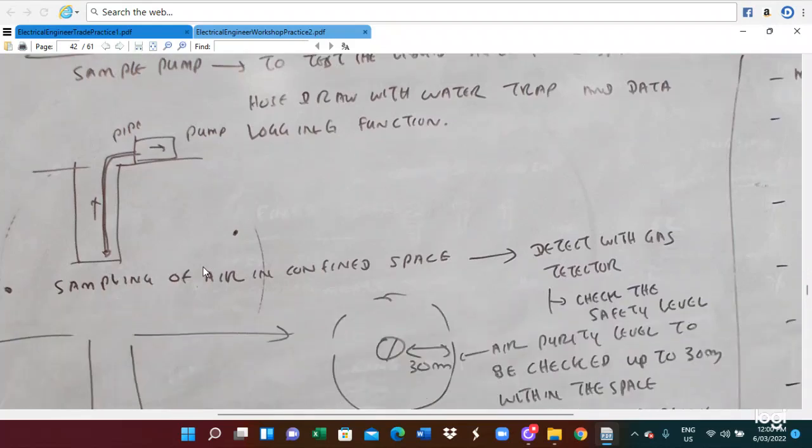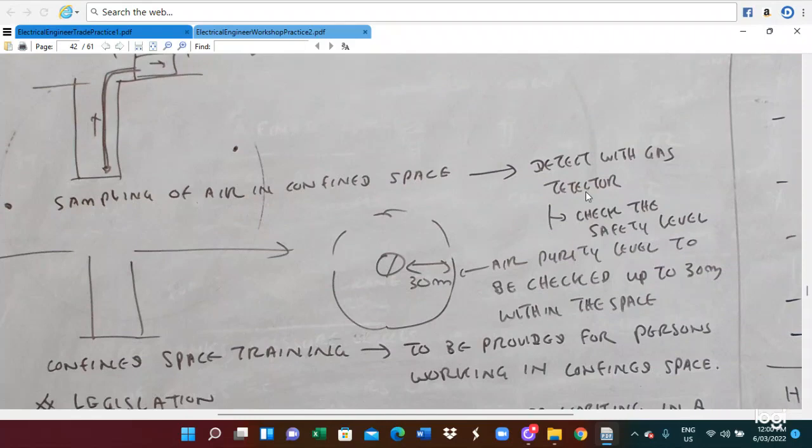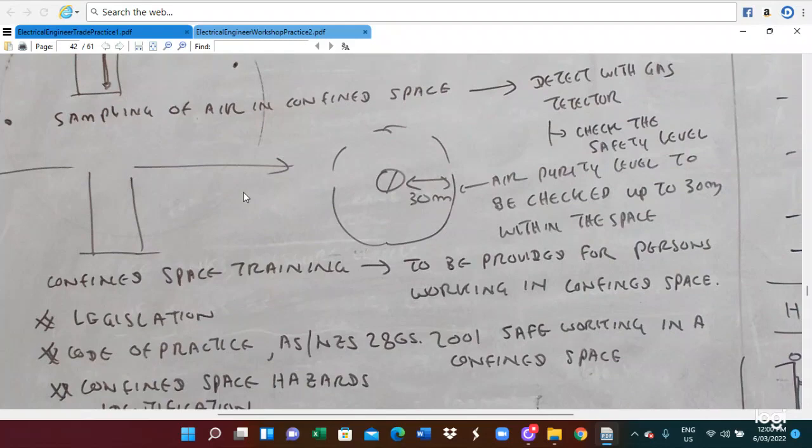Also we have to sample the air. The air in the confined space is taken out and we have to check it with the gas detector, to detect whether the gas still contains the appropriate level or not. So this is the detector, and the meter shows the result. The purity level needs to be assessed.